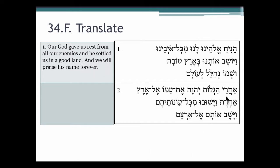Number 2, we have acharei haglot Adonai et amo. This one's a little trickier. It's actually pretty tricky. Acharei, if you know your vocab, that's after. So it's a preposition. Now that might be a clue. Again, this one's tougher because usually we're thinking of prepositions as being prefixed to infinitive constructs. Now I've given it away. This is an infinitive construct here.